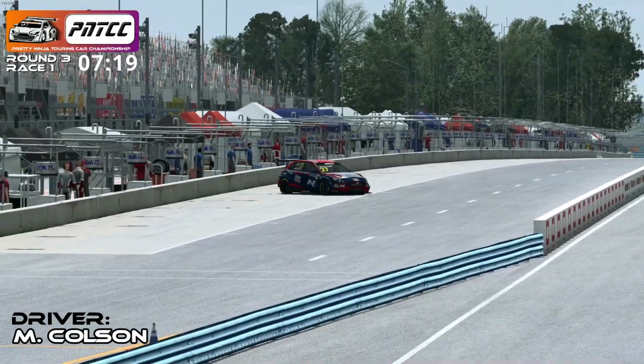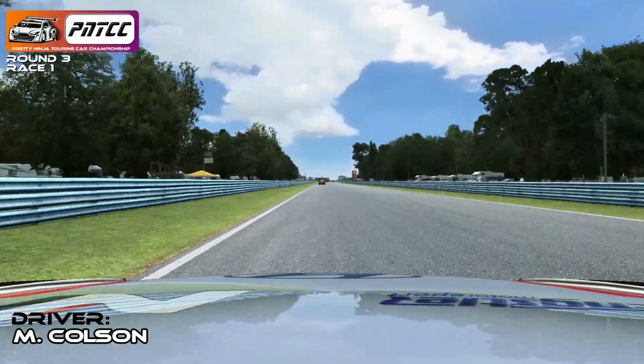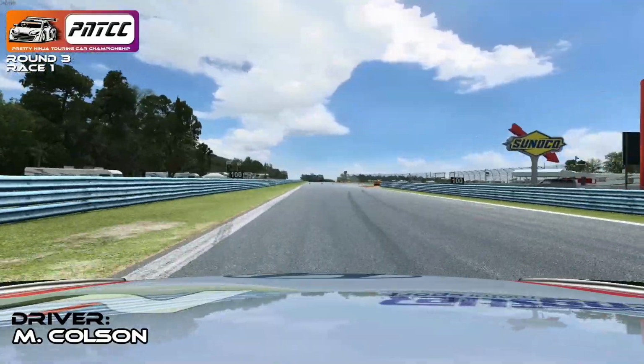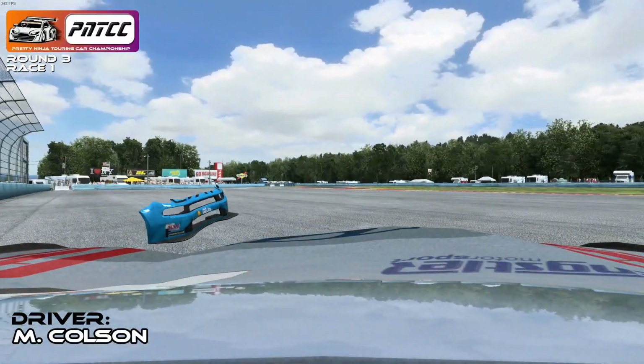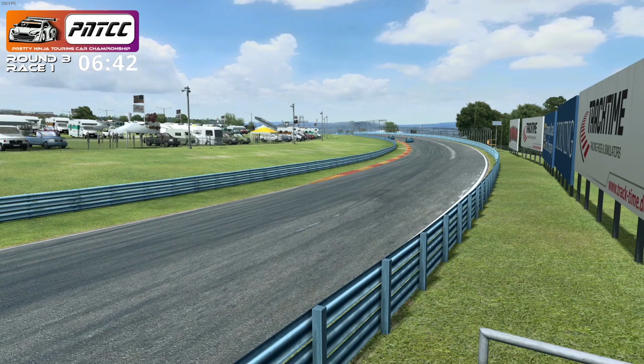As we can see in the pits, Coulson. Yeah, Coulson's currently sat in the pits. What happened? So we go on board with Coulson. He's coming up to the bus stop chicane. He's let off very early there, and the car's just off balance, completely gone. Straight into the wall. That's an engine killer. Oh, so unlucky for Coulson.